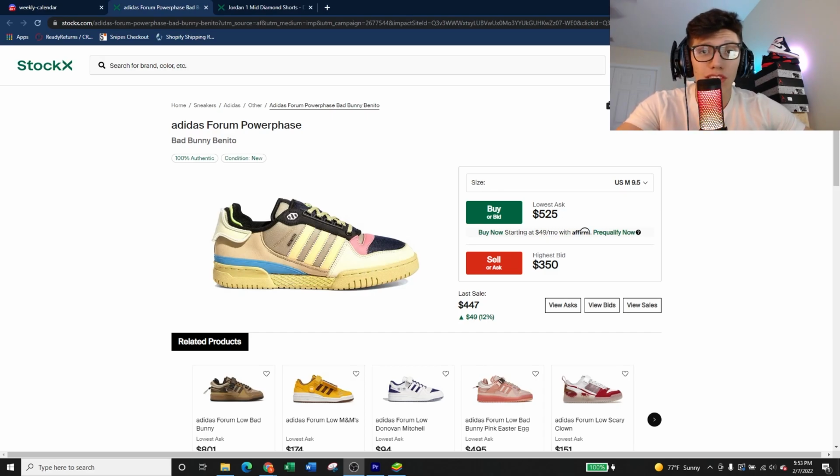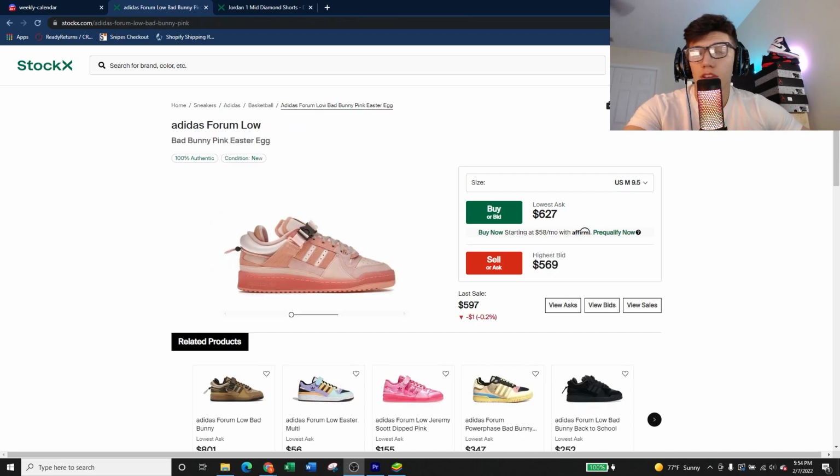However, there's still definitely profit to be made on the Adidas Forums, especially with the Bad Bunny collab. For example, we see the Bad Bunny Pink Easter Egg, which dropped last year. We have a bid of $569 for a 9.5. So there is definitely going to be a unique fan base for this shoe that would make it worth copping, or at least trying to cop.